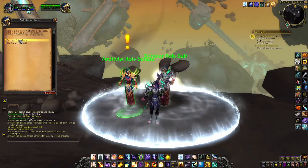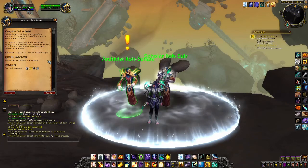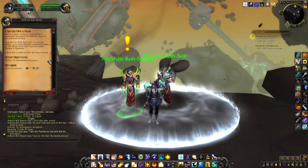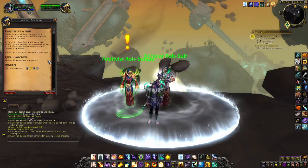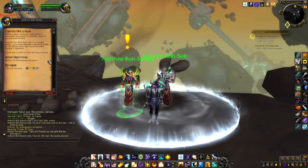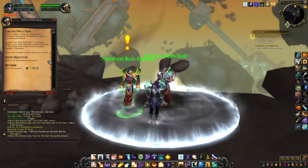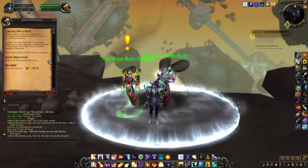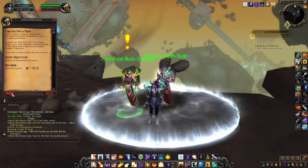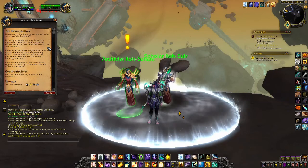Dwell not on loss. Focus on what remains. Carving out a path. While I abhor violence and prefer a reasoned response to conflict, there is no alternative here. In order for Roh-Suir and I to escape safely, you must deliver a decisive strike to the Morsworn who have invaded Seeker's Quorum. Carve out a path so that we may escape. Defeat 15 Morsworn.